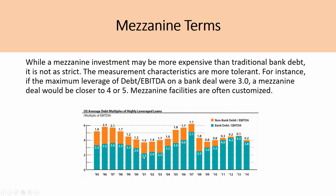Then in the recessions, the internet bubble crash and as well in 2008, that ratio fell below 3, right? But it's quite interesting to see how non-bank debt has performed. Through 1995 to about 07, you see this non-bank debt to EBITDA ratio at around the 2 level. But because of low interest rates now, a lot of the times the financing expenses for businesses have fallen because of the lower interest rates. And so for the mezzanine investment industry itself, you've seen a lot lower volumes because of these lower interest rates.